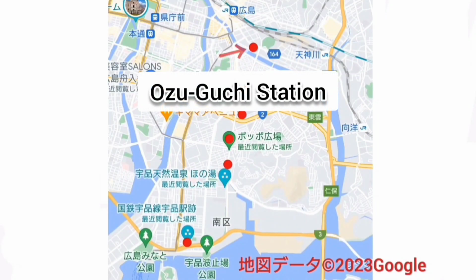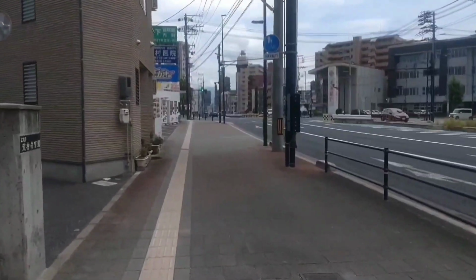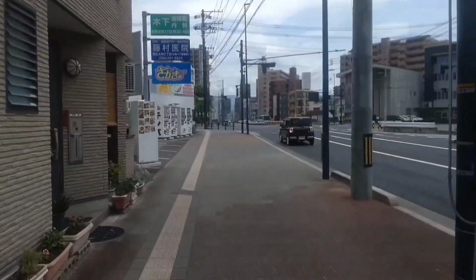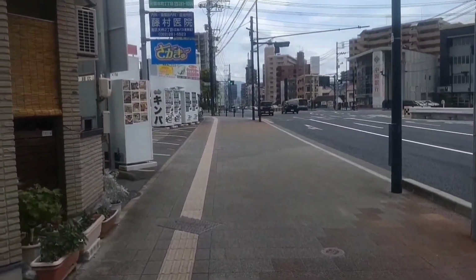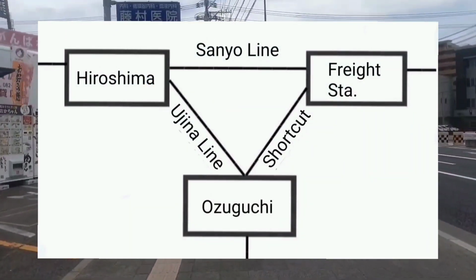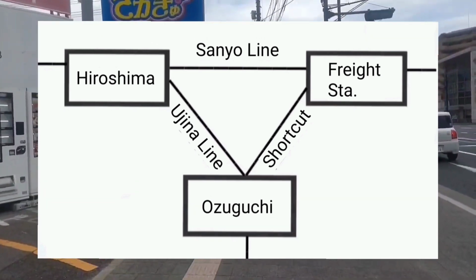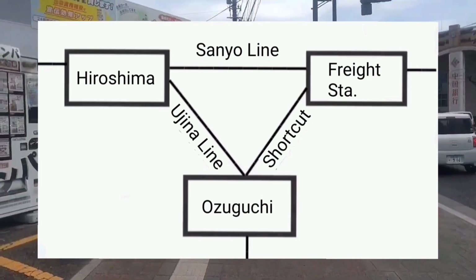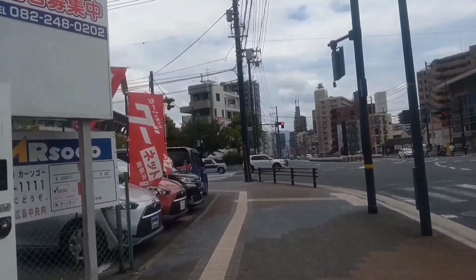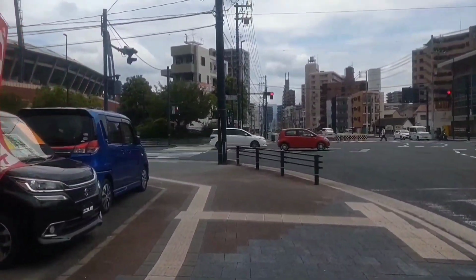Ozaguchi Station. I parked the car and headed towards the former site of Ozaguchi Station, but first I went to Mazda Stadium. Mazda Stadium was built on the site of the yard of the former Higashi Hiroshima Freight Station, now Hiroshima Freight Terminal Station. When the Ujina line was still in operation, there was a short-circuit track between Ozaguchi Station and Higashi Hiroshima Freight Station, as shown in the figure, which made freight transport easier. Because the tracks are triangular, this is called a delta line. Speaking of delta line, the Kintetsu Nakagawa shortcut line and JR's Utaza shortcut line are delta lines too.